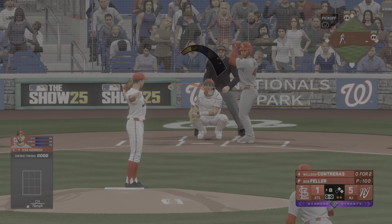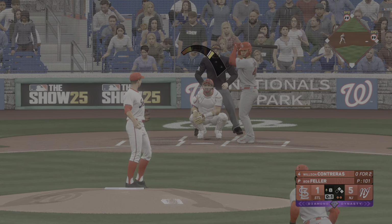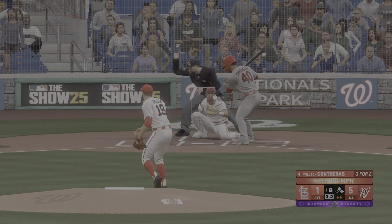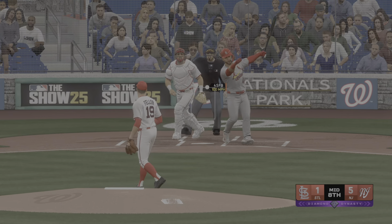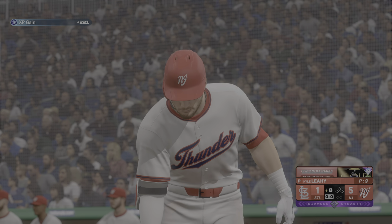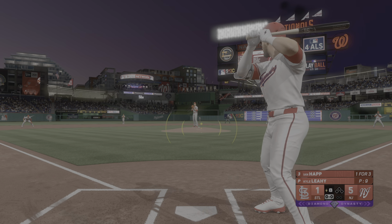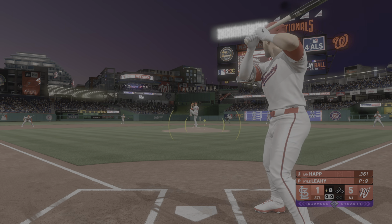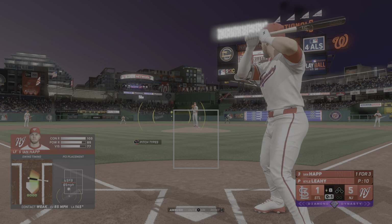Here comes Willson Contreras. There's the strike. 2 aboard, 2 outs. Swing and a miss. Struck him out. On to the bottom of the 8th. Now it's the switch-hitting outfielder, Ian Happ. Swing and a foul back. That's out of play.